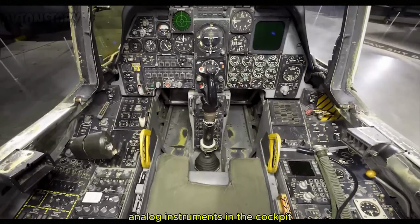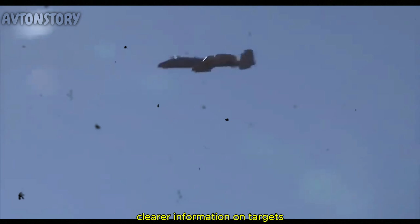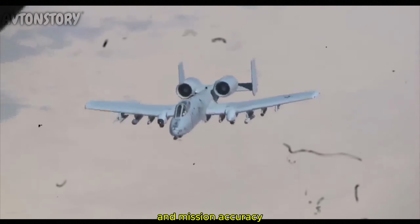Additionally, the outdated analog instruments in the cockpit are being replaced with new high-resolution digital displays. This upgrade will provide clearer information on targets and high-quality mapping images, significantly enhancing pilot situational awareness and mission accuracy.